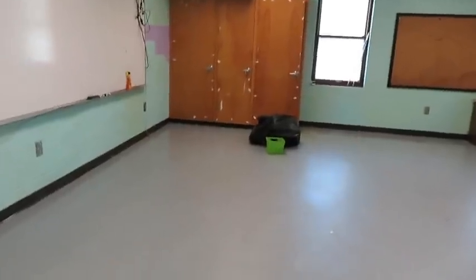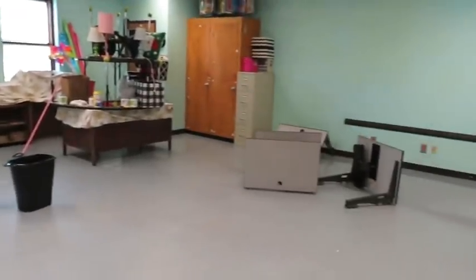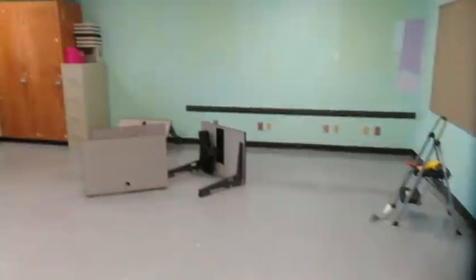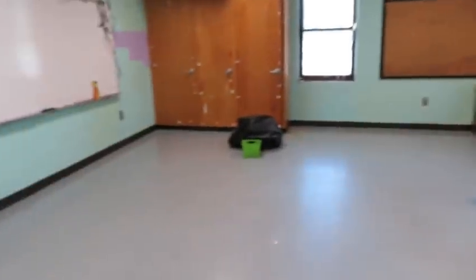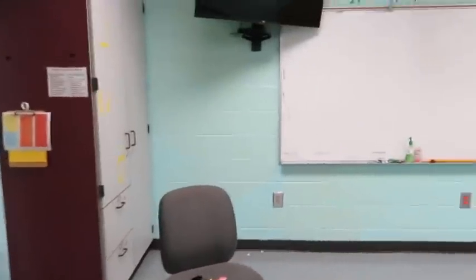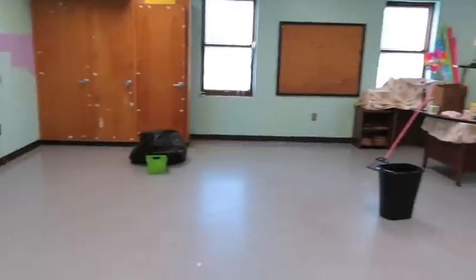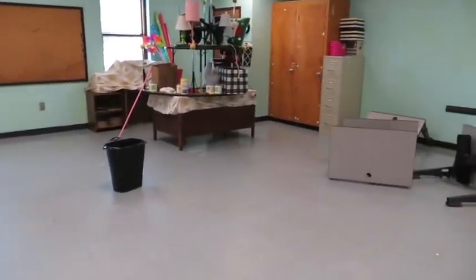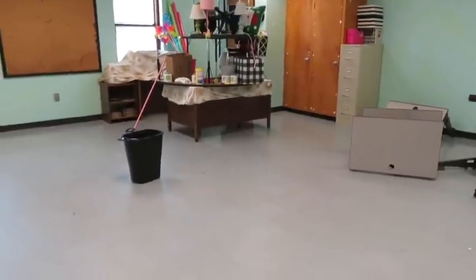Okay, so here is the classroom. As you can see, it's an exact layout to my 5th grade classroom. So the cabinets are in the same space, the whiteboards are in the same space, and then the gray cabinet is in the same space, which is really good because it'll help me with placement of areas and where I want to do certain things, because I already have been in the space, even though it's a different room.